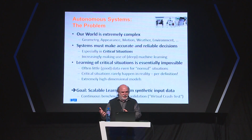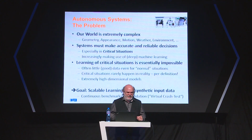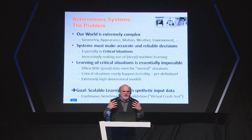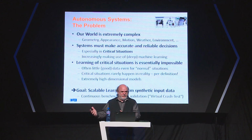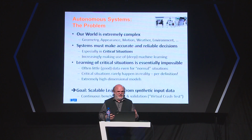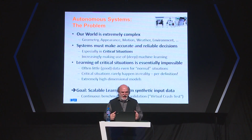But for such a critical situation, in particular a kid running in front of a car, right? Luckily, that happens almost never, right? Which means you don't have data for that situation where you really want to make sure that the AI system does the right thing. So that doesn't add up, right? So what you need to do to really make this work is you have to synthetically generate the data that's necessary for learning. And essentially run virtual crash tests using virtual synthetic data.